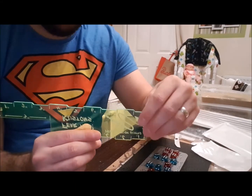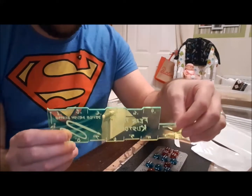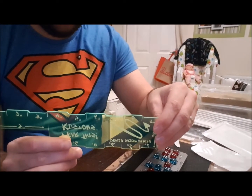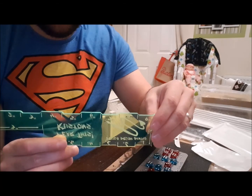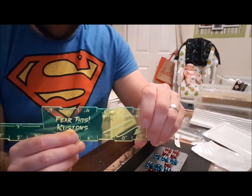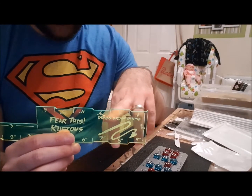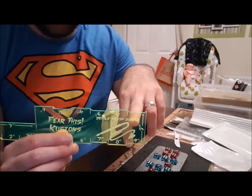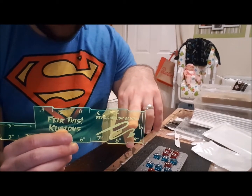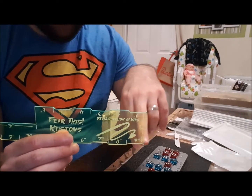Take a look. Can you see it? Can you see it better now? They put Devil's Brush Gaming in there. They've actually lasered in Devil's Brush Gaming and done a really cool logo. It's got the tail and the brush all linked together.